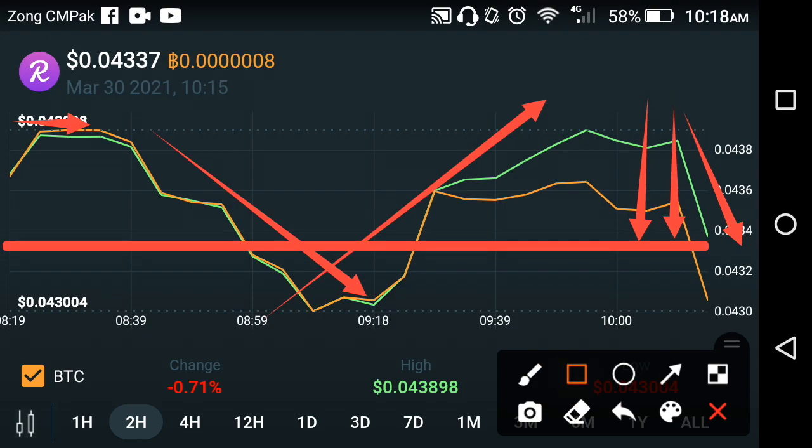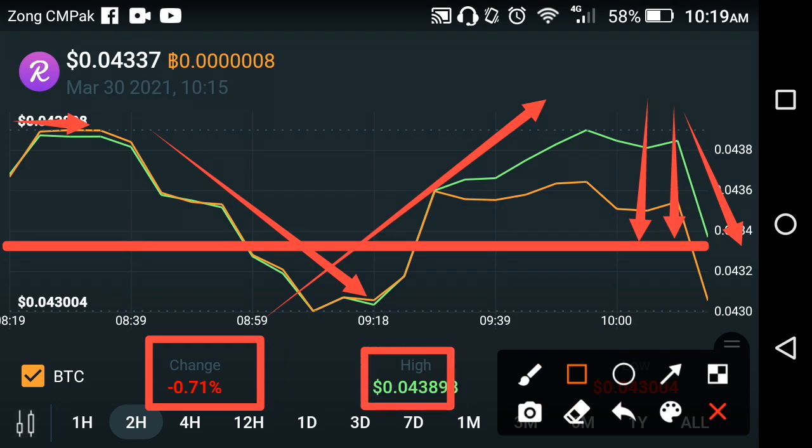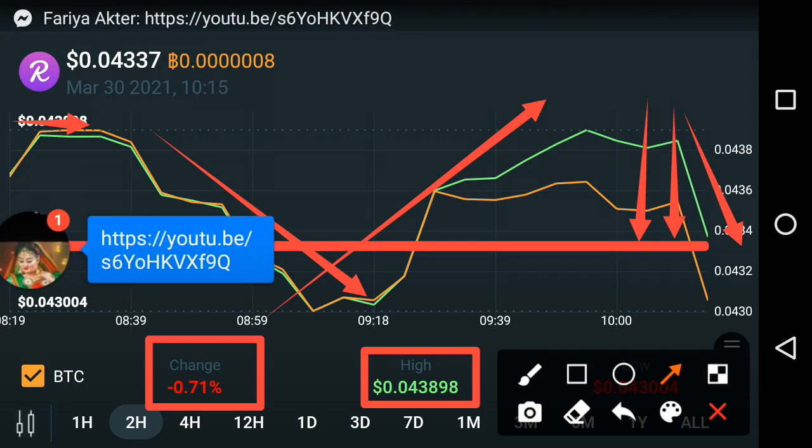As you can see here, the change is also negative, 0.71% change in Reef Finance, and the high price of Reef Finance is approximately $0.043898 in the previous 2 hours. So that's the live price prediction of the last 1 hour and last 2 hours.